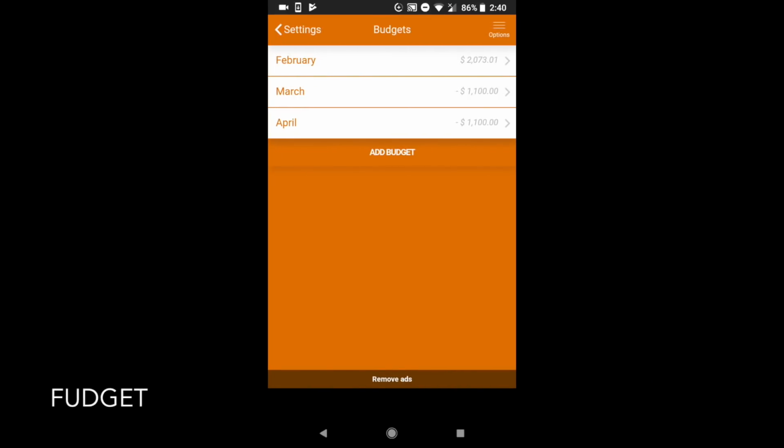The first app we're going to look at today is a bare bones basic expense tracking app called Fudget, like budget with an F. But to look at that app, we're going to jump into my phone itself so you can see exactly what the app looks like. Fudget is a basic bare bones expense tracking app. It allows you to record your expenses, denote items as paid, and even automatically repeat certain bills each month.